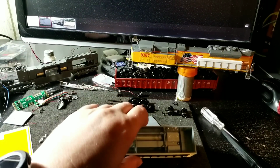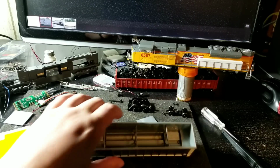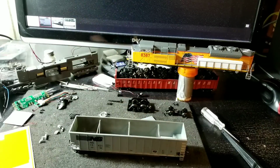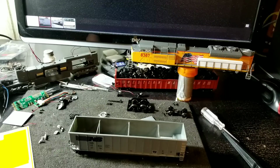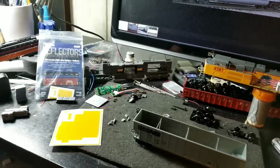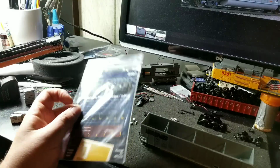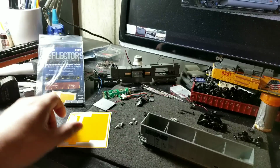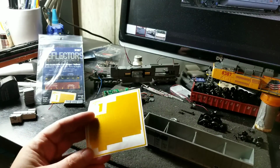Okay, so had a reasonable amount of time here for the glue to dry for the weights, so I can kind of move this around safely without anything falling off. So the next thing I'm going to do is put some reflective stripes on here, and what I typically use for that is my company called Smokebox Graphics, and they make these little FRA reflective stripes. Did a previous review on these before, but they're self-adhesive.